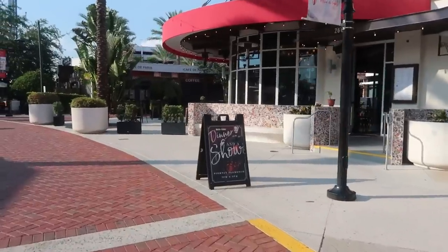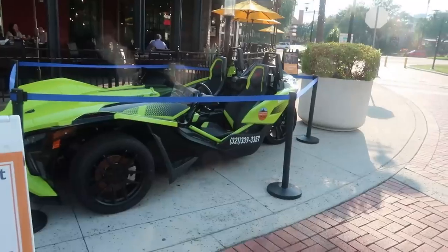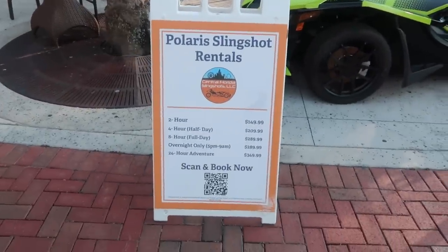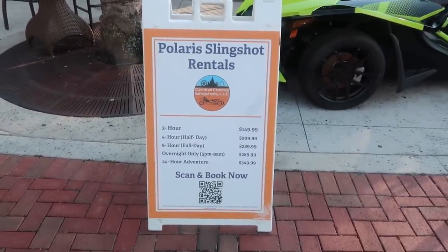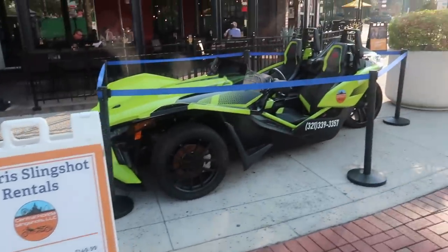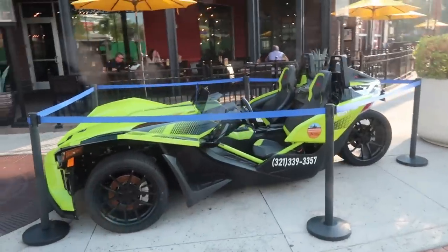I forgot to say, Tin Roof is at Icon Bar. I would love to hire this, look at that. You can rent it. $150 for 2 hours. $350 for 24-hour adventure. Look at that. Okay, this is pretty cool.